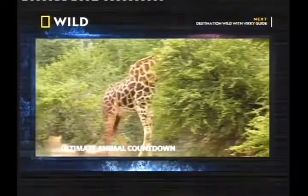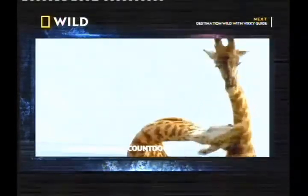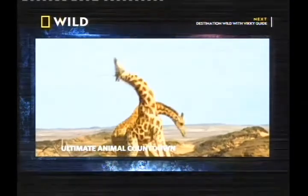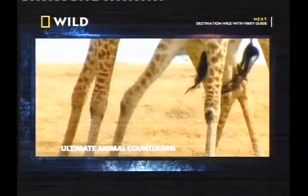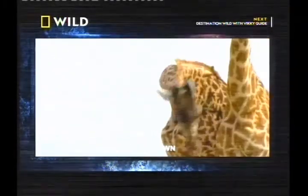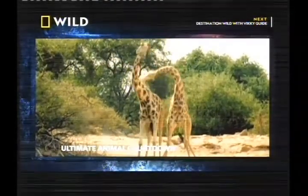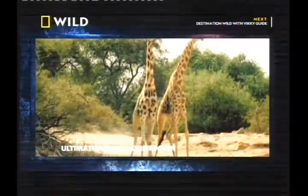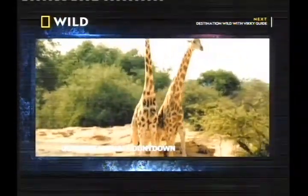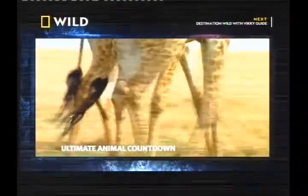But in the breeding season, a male's life is far from peaceful. The blows can break bones, splintering vertebrae that pierce the spinal cord. Giraffes are number 9 in the countdown because even young bulls wrestle for more than 30 minutes.